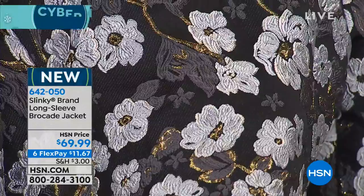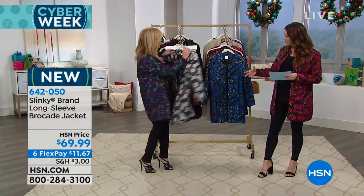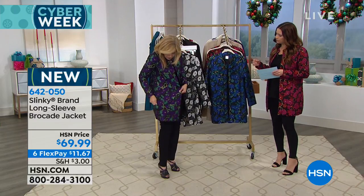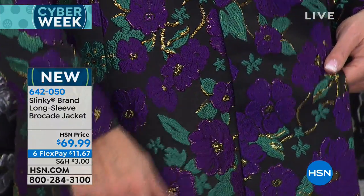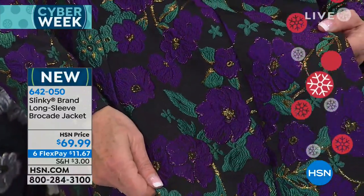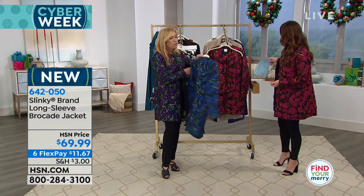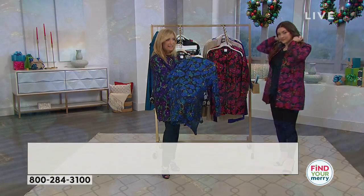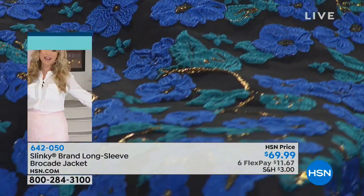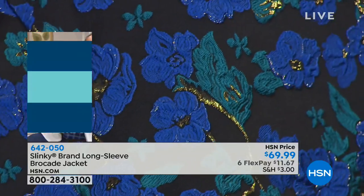Can you guys tell at home? Can they tell at home? Do you think that it's like this raised texture? And I just want you to see, let's get close on the purple and green. Yeah. Now they're all on a black ground. Look how rich that looks. And how about the blue, the royal and teal? Gorgeous. I mean, you really can see how crazy. I'm just going to lift it up so you can see how dimensional these gorgeous flowers are.